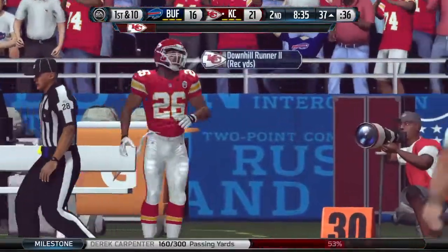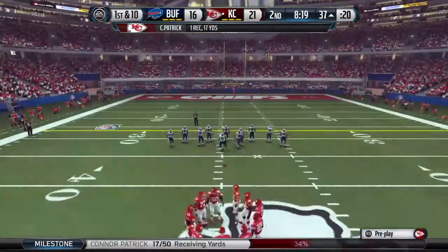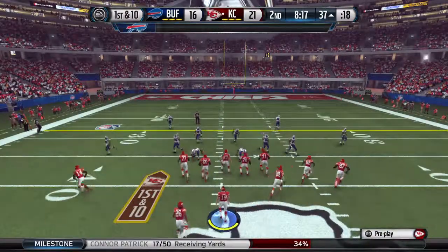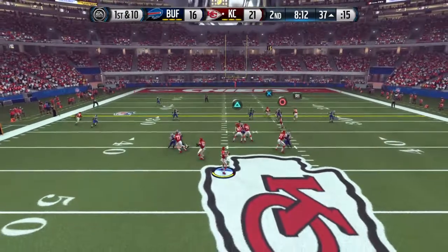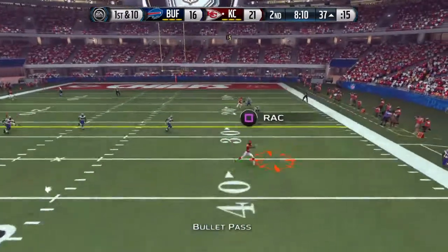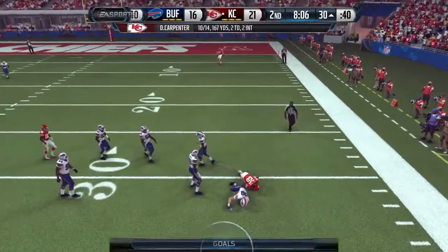Plays are not always going to be perfect. Tight coverage, good throw by the quarterback, and a nice job by the receiver. Catching the football, breaking the tackle, and getting down the field for a few extra yards. Makes the reception. That's a gain of 7.